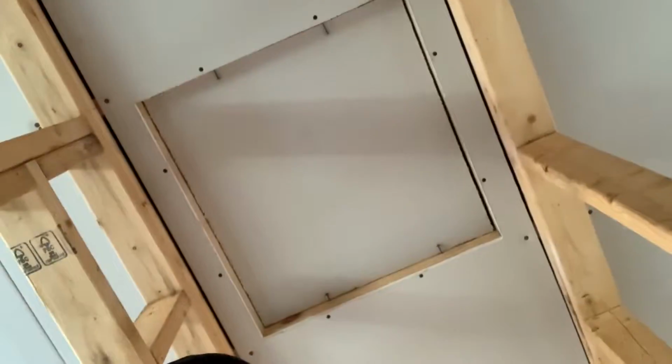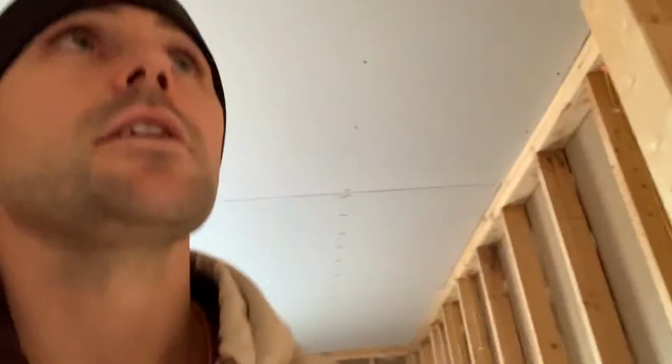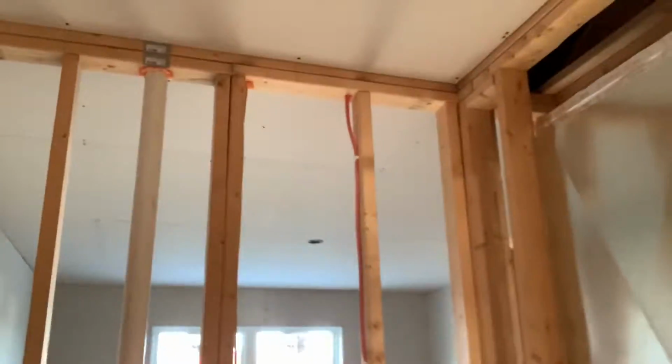And I'll show you here. You got to leave a little access. Remember that access hole from the last video I made? There it is with drywall around it. That's where the insulator is going to have to crawl up through to blow it in. And you can see the ceilings here. Ceilings all done. Now this room, they did go ahead and decide to throw up some sheets. I'll walk back in there and show you guys.